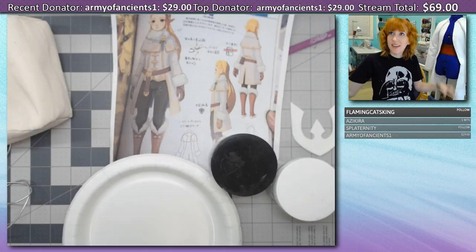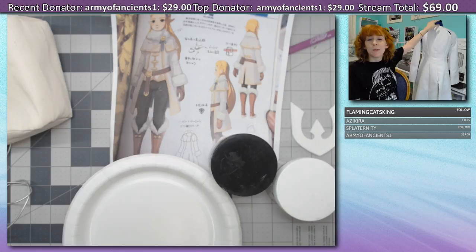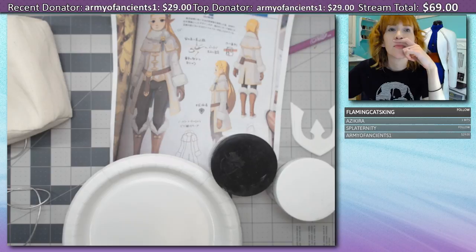Oh, hey, here's this thing that I was going to show you guys. This is the coat, or most of the coat, so you can get a little glimpse at that. All of the vertical panels are sewn together. The only thing that's not attached here is the sleeves, so the sleeves still have to be sewn on. I just didn't have time to do that before the stream started, so I decided to work on this other stuff instead. What I'm going to do next is figure out my plan of attack for this little attachment.